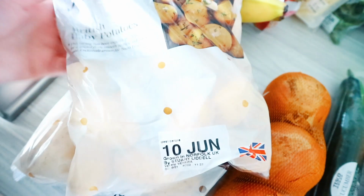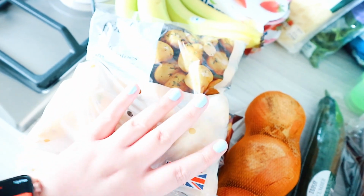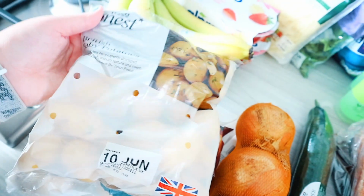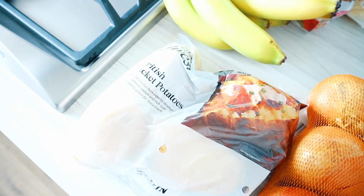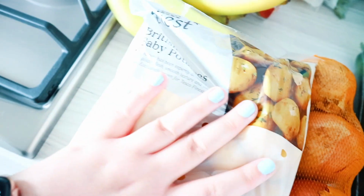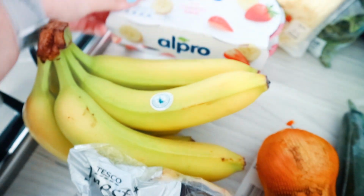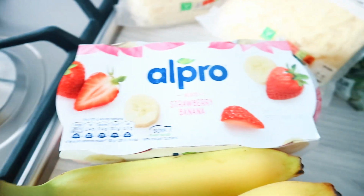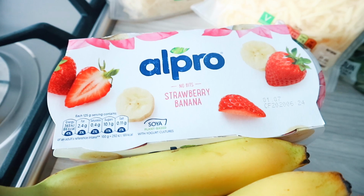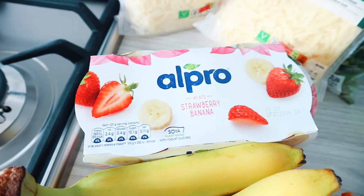Then got some potatoes. I don't know, all the bags are massive, so we normally get the regular Tesco brand, but the bags are massive and they always go off. So we got these Tesco Finest ones. So we got jacket potatoes and we got these baby potatoes. Bananas, love them with yogurts and stuff like that. And then my favorite yogurts are these Alpro No Bits strawberry banana vegan yogurts. I hate bitter yogurts, so these are like perfect for me.